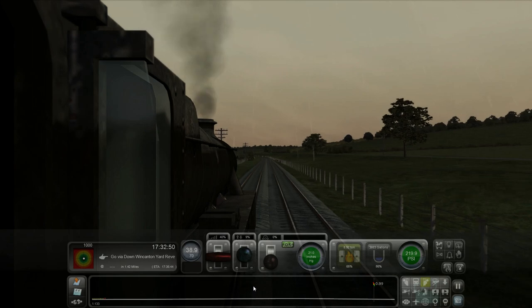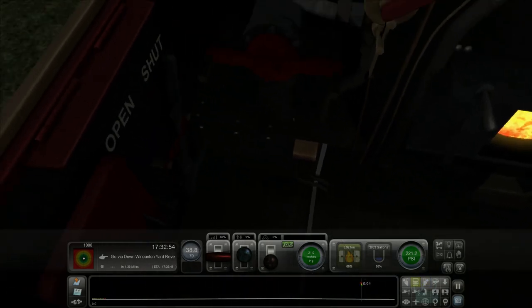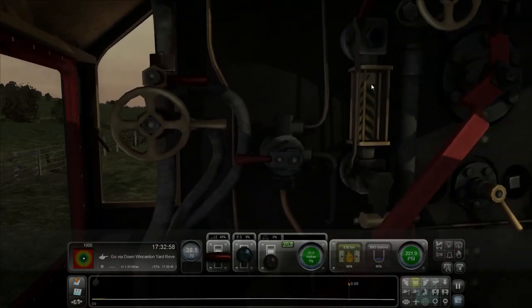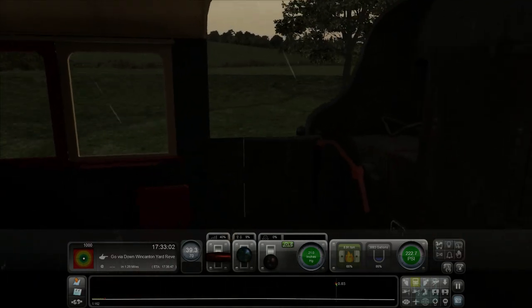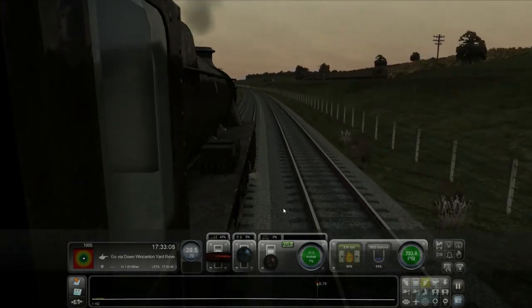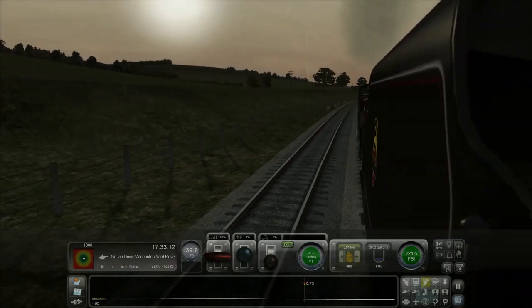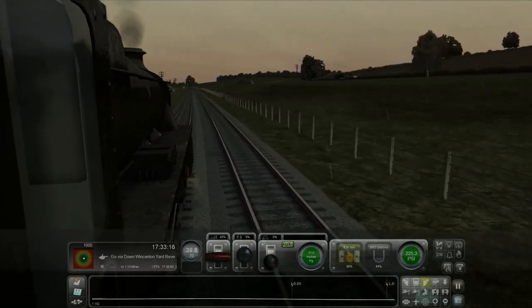Right, we have 1.4 miles. Things are going great. Still stoking the fire. So a little water gauge here. See the water level there? Brilliant. You can hear him shoveling away, putting the coal on the fire, as we just stare around looking at the countryside and enjoying the view we have. Well, why not? We are the driver after all.